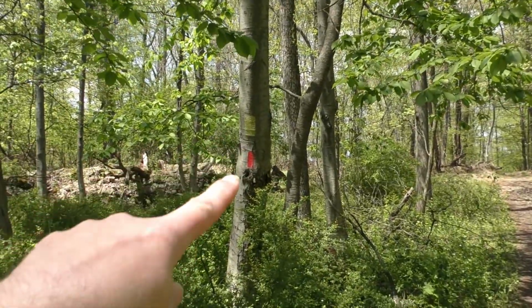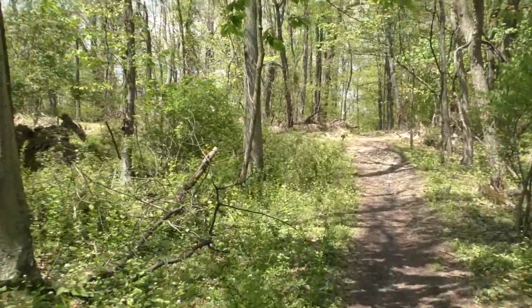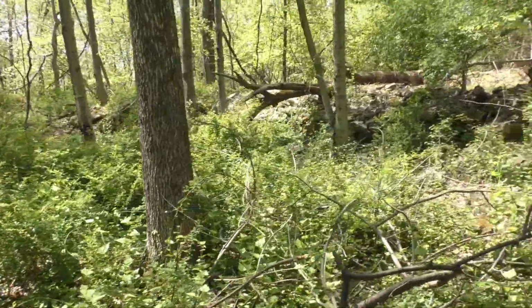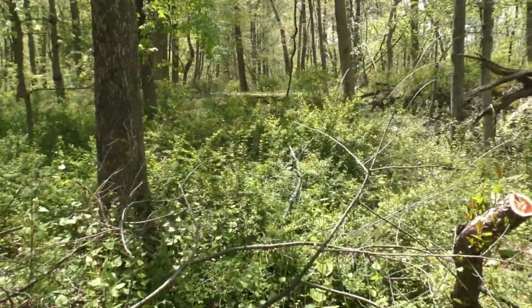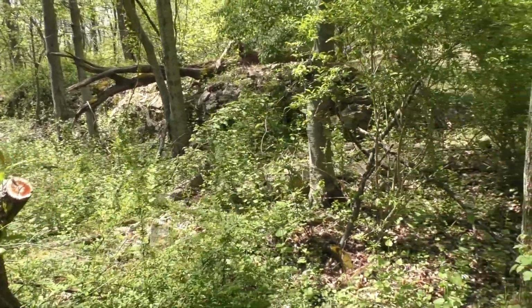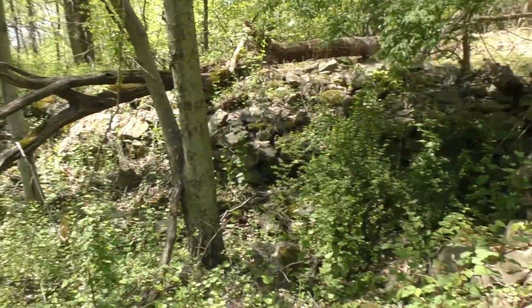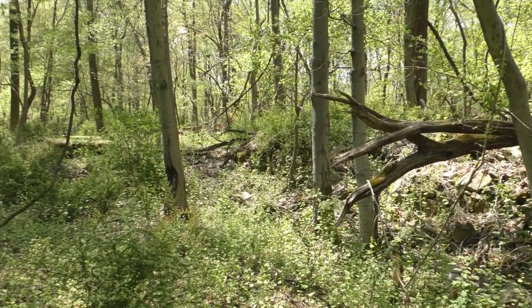Yeah, markings on the trees, yellow and the red trail. I'm pretty sure this is it. So we'll go and check that out just as soon as I check out this over here that I found. Looks like a foundation of some sort at one time. Definitely looks like this was a building of some sort here.